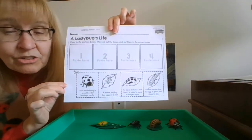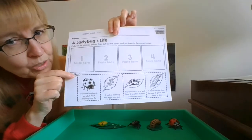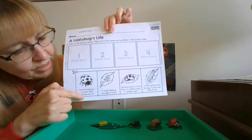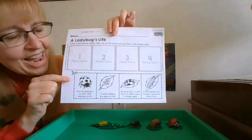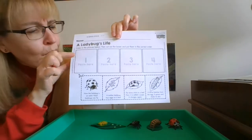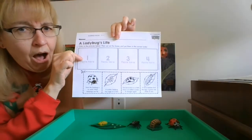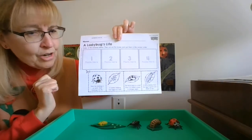Now, after you color them really beautifully, you can cut them out. There's a little scissor showing you what to do. Cut each one of these stages of the ladybug's life out on those dotted lines. And then after you cut them out, you have to put them in order. So what will be number one? You're right, the eggs. So you'll glue the eggs right here on number one.